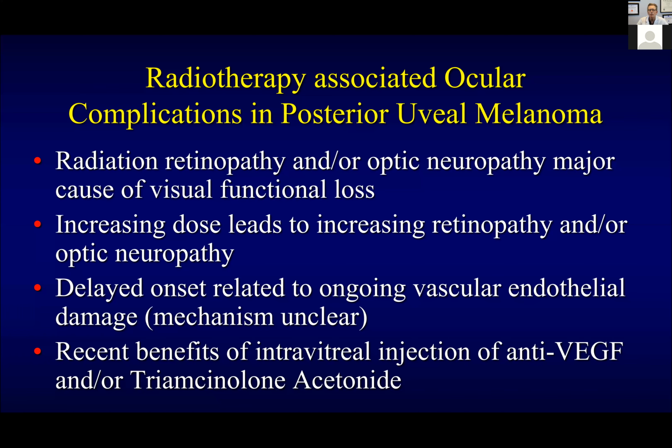So the treatment has moved toward the use of anti-VEGFs, those vascular endothelial growth factor binding agents that are typically approved for the use of neovascular or wet macular degeneration or diabetic macular edema, and then Triamcinolone acetonide, which you'll also hear about, which is a steroid.